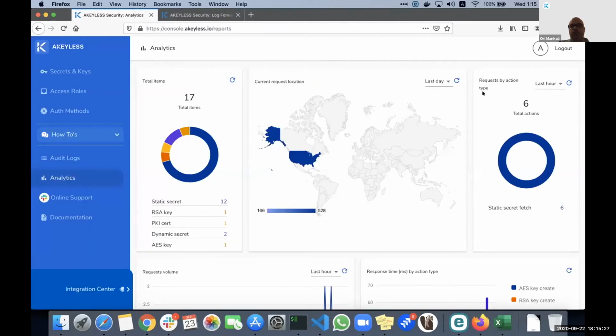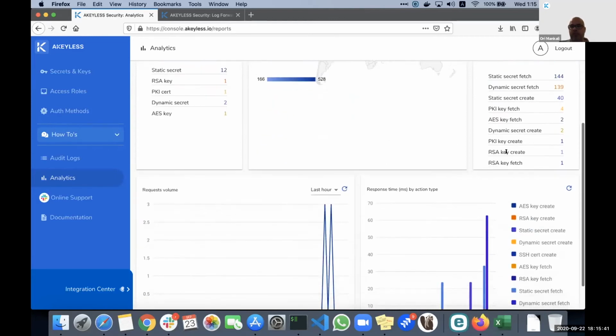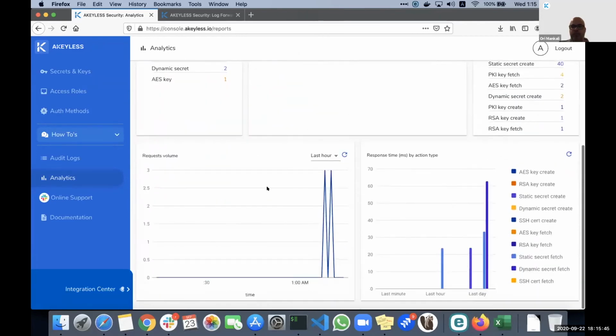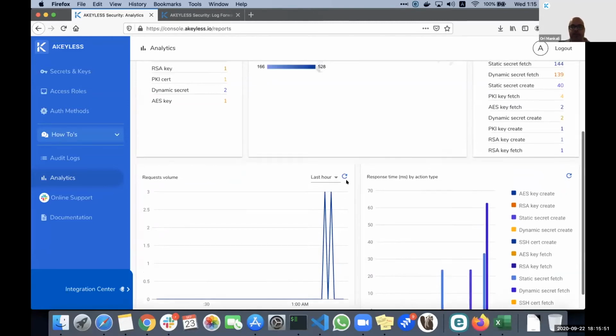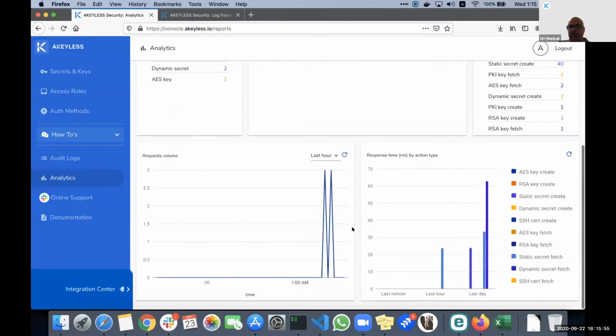Yeah, just wanted to give you a glance of the analytics screen, which is a visual representation of the activity. You can see the total number of objects, the request location, geolocation, and other factors such as the transactions and the time it took. This by itself can give you some insight if there are some anomalies, let's say from unexpected regions or unexpected times, and so on.